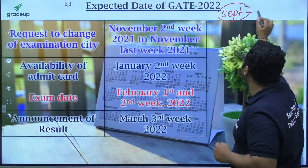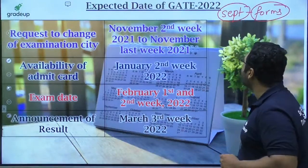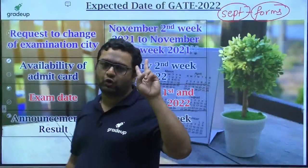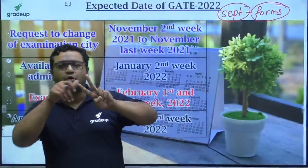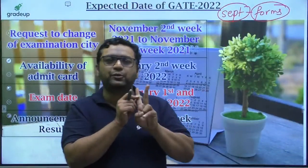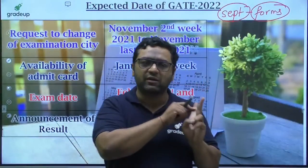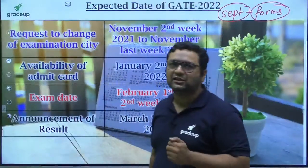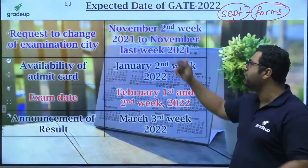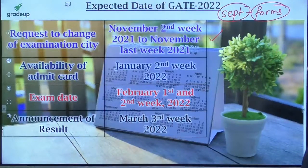The forms for GATE are coming out. They will be giving you minimum 1 month time to fill the forms. You will be having a chance to appear for 2 papers. One is your core like mechanical or civil or EC or EE, and one will be optional paper, that will be XC for mechanical, environmental science for civil peoples, likewise for other branches as well guys. And this is going to be for request to change examination city. The dates are going to be from November 2nd week to November last week.